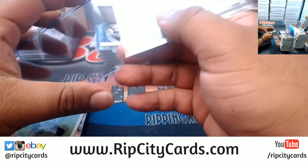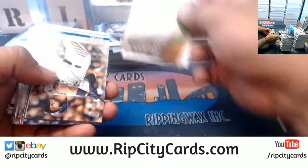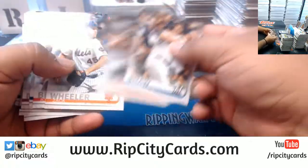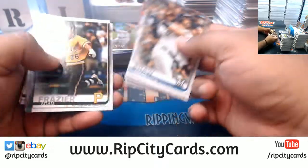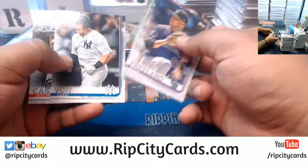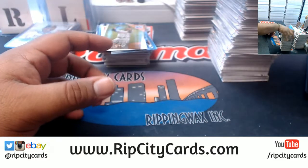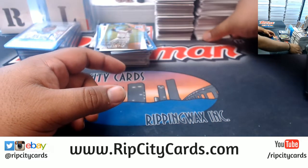Let's get this boy top loaded. So there were two short prints in each box. Not bad. The super short prints are like one in every five cases or something like that. It's pretty bonkers. But that's why they call them super short prints. It would be no fun if they were just easy to get. But anyways, that does it for the break.